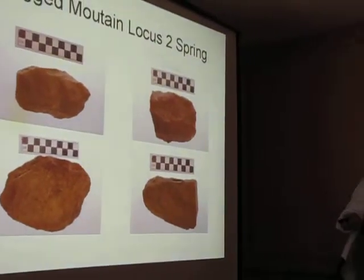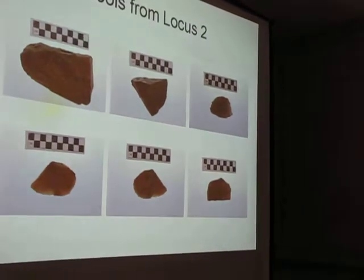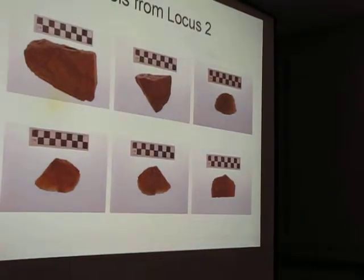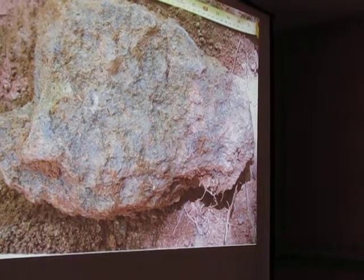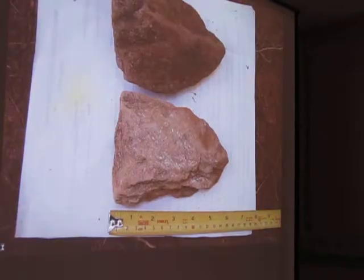More Courtside fragments. Next slide. I think these are more tools, scrapers. Next slide. And this is one of the blanks that was found in my pit. You see how lovely green stone? I think this has got a lot of serpentine in it. That's why it's got the color green. Next one. And these are picks.